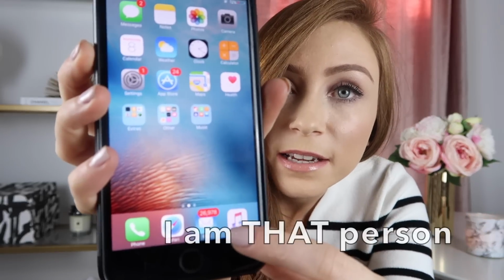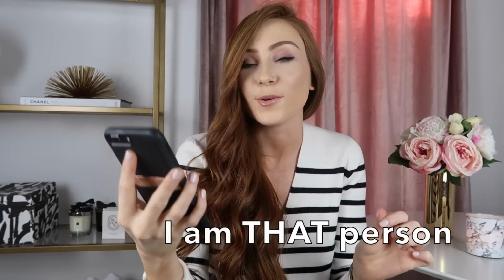So the first page of my phone is just all the usual stuff, usual apps and everything. And look at these crazy emails. That would give people anxiety. It says 26,000 emails unopened. Yeah, my life. As I said, the main reason I got the iPhone 7 Plus was for the camera.